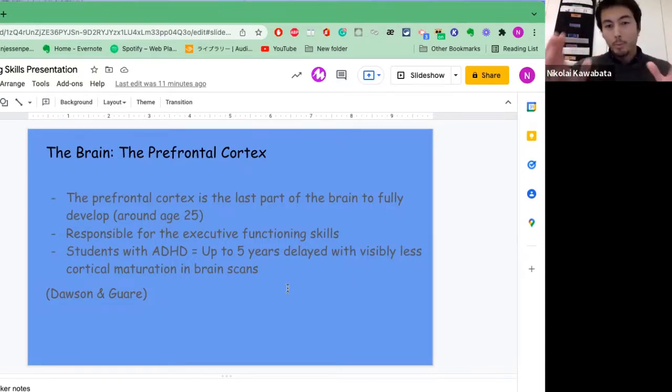And if we look at brain scans, we can visibly see less cortical maturation, so less development in this part of the brain, the prefrontal cortex, which is the crucial area of the brain where these executive functioning skills develop. So we have scientific evidence to show us that it is typical for these executive functioning skills not to be fully developed before the age of 25, and typical to see them delayed past the age of 25 in full development for some students with learning differences, with a key focus here on ADHD.